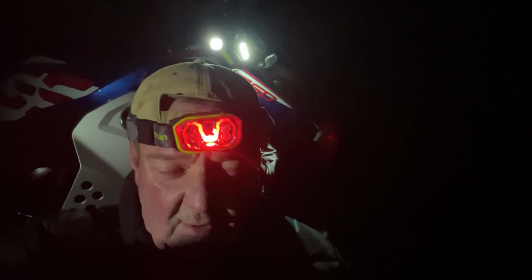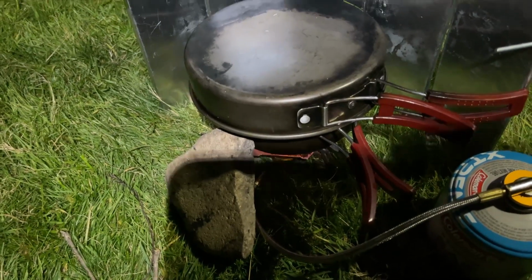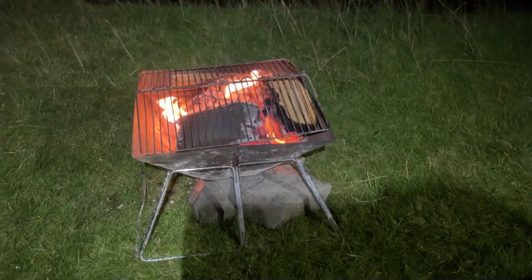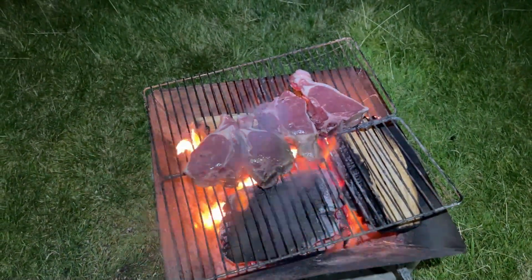This one is hard work. It is. I had to jam a rock on the pan to stop it blowing over. Right, that's looking quite nice now. Start cooking the chops now. Chops are on, doing nicely.